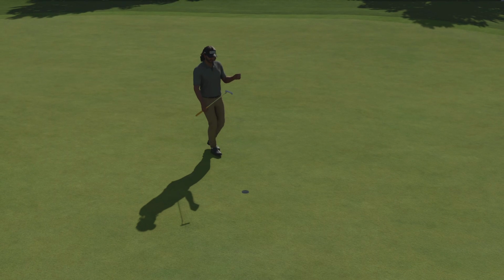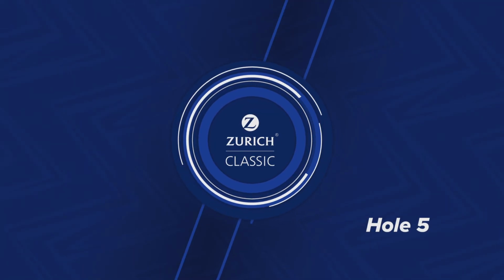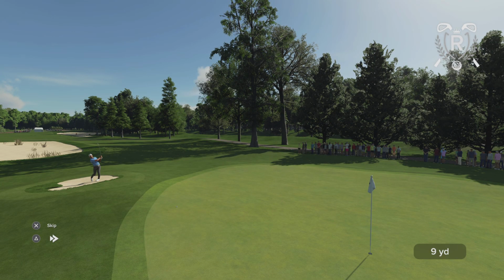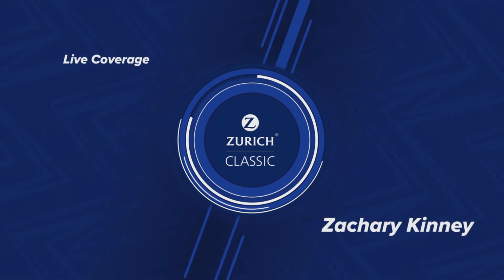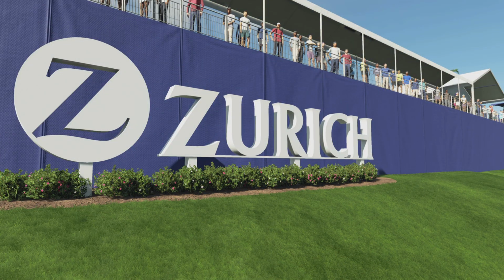Now let's switch our attention to Will Zalatoris. He's just coming off a dropped shot on that last hole. They're in the bunker. Got a chance to get up and down. Well, that shot took some serious skill. And after that effort, that's how it looks. Our current leader is enjoying a 1-shot lead.